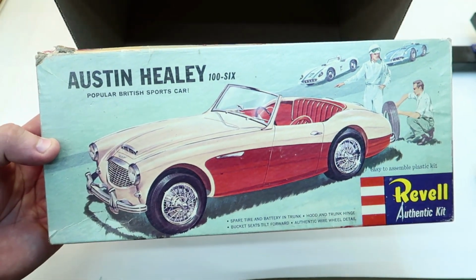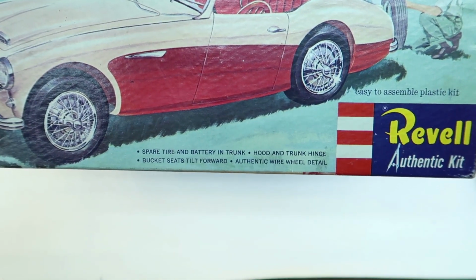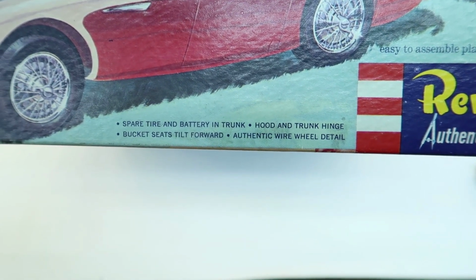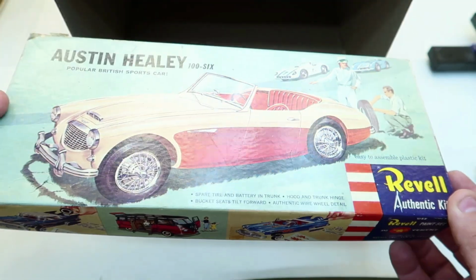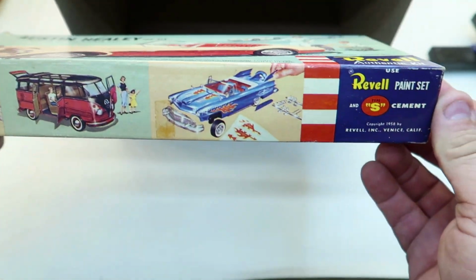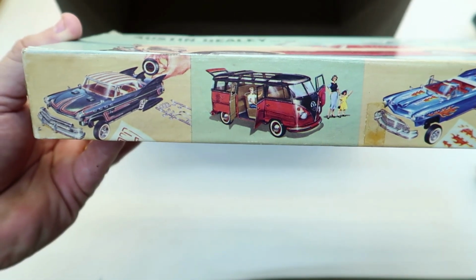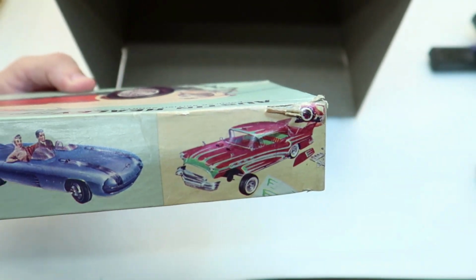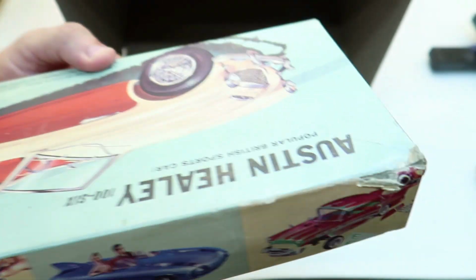Austin Healey. Popular British sports car, 106. Spare tire and battery in trunk. Hood and trunk hinge. Bucket seats tilt forward. Authentic wire wheel detail. Oh my goodness. Can't wait to open this up and do a box opening. Look at the other kits they had at the time. You know, I've seen that kit built. It's crazy. Look at that Volkswagen, what, a 23 window or something like that. Too cool. Paul Olsen. You shouldn't have, man. Well, you should have, but you shouldn't have. Look at these. Too cool.